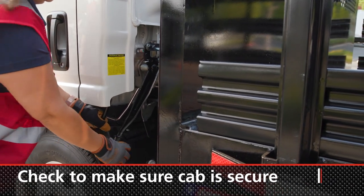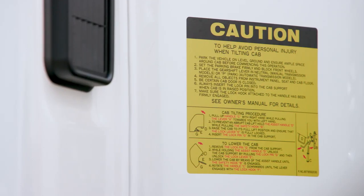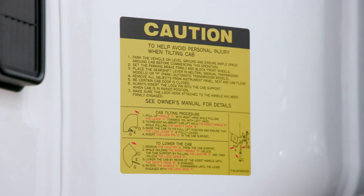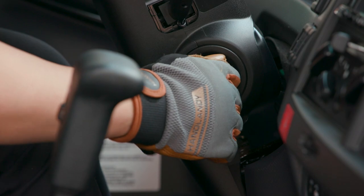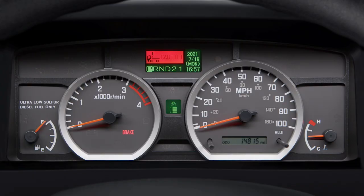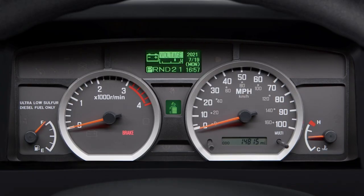Check to make sure the cab is secure. These instructions are also on a decal on the cab. Return to the driver's seat. Place the engine control switch in the on position, and make sure the cab tilt warning light is not displayed.